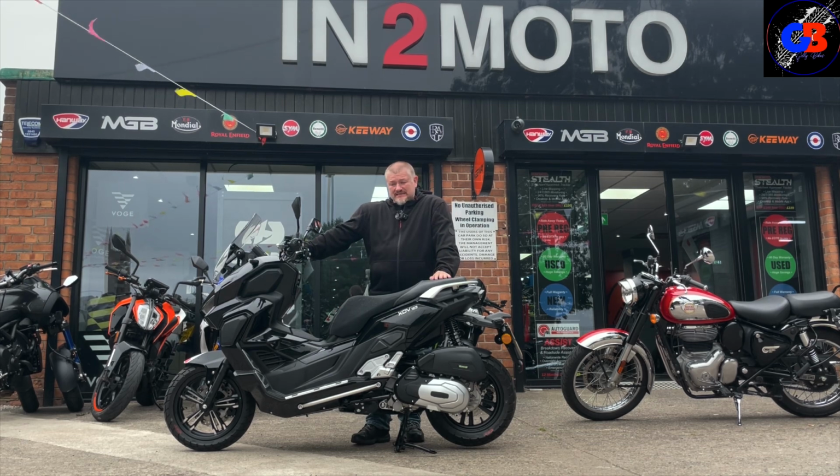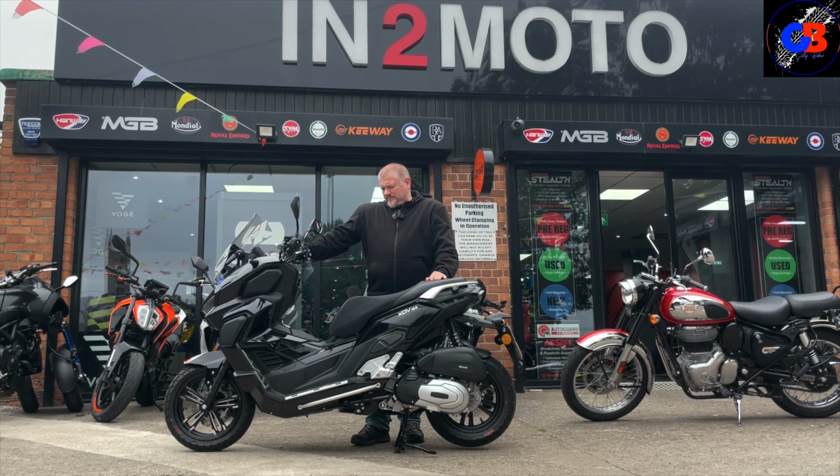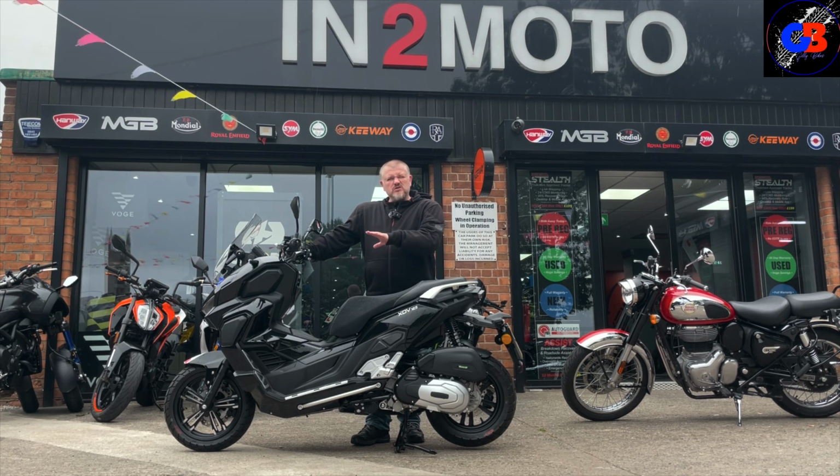And I'm on this, what do we think? It's the Lexmoto XDV125, and I've been on a few scooters that have this kind of style, but this just seems incredibly cheap. And I don't know whether it's going to be cheap and nasty or just a cheap bargain. The way it looks and feels at the minute is very positive, but what I can't get my head round is, let me use an example.